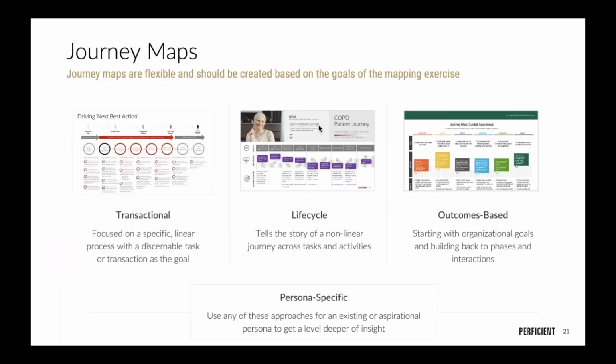And as a final note, journey maps can be flexible and look at the customer journey from a transactional, life cycle, or outcomes-based perspective. Now, Byron's going to spend some time describing how we translated this approach and this way of thinking into concrete results for our clients.